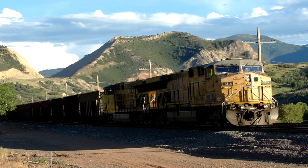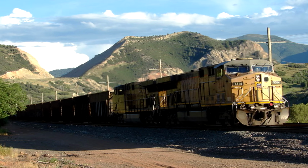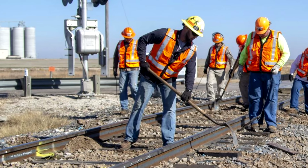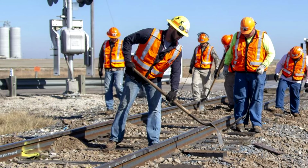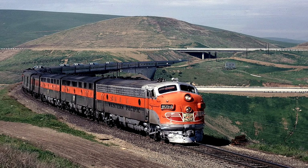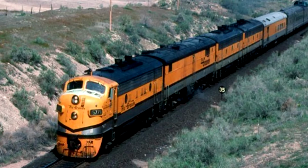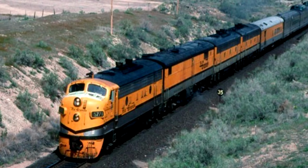Trains wouldn't move any faster than 10 miles per hour through Thistle and were followed by maintenance staff who actively worked to keep the track aligned as the ground beneath it creaked. On April 14, 1983, at around 8:30 p.m., the Rio Grande Zephyr passed through Thistle. It would be the last train to do so.